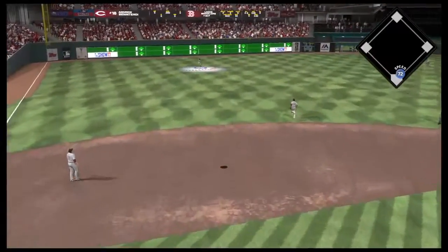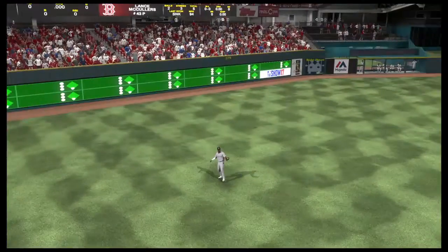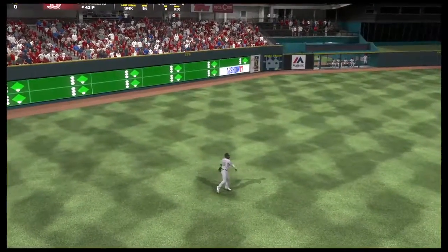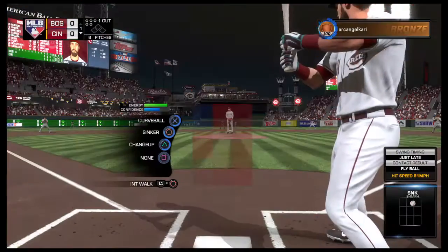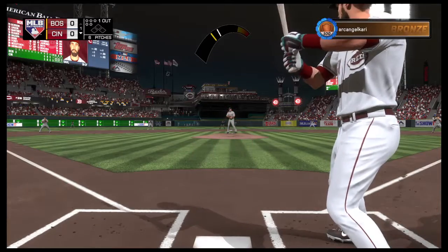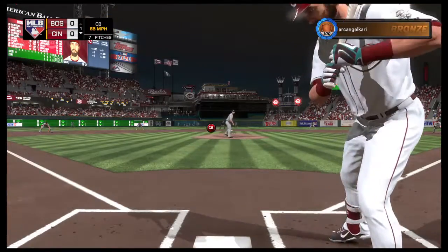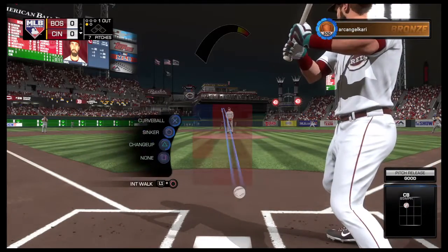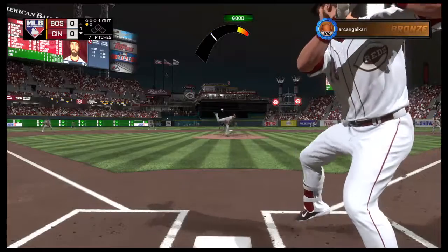This is lifted out to left. McCutchen is under it. 1 away. And that'll bring up the speedy outfielder David Dahl. And a high strike to begin the at-bat. It's 0-1. The windup and the 0-1.